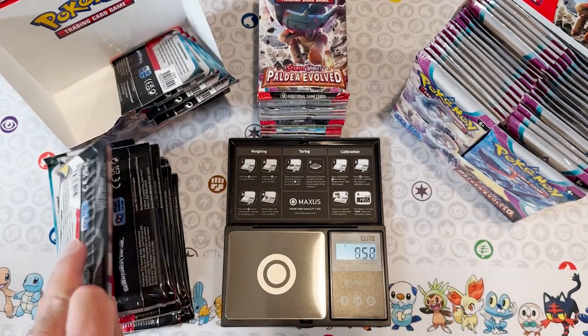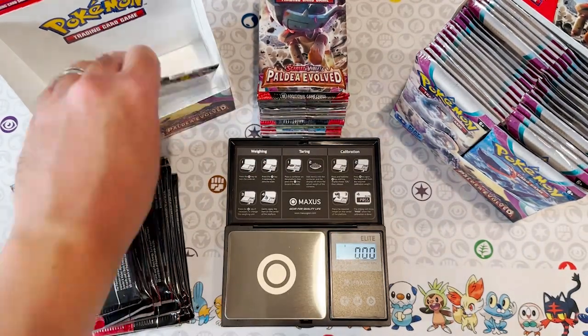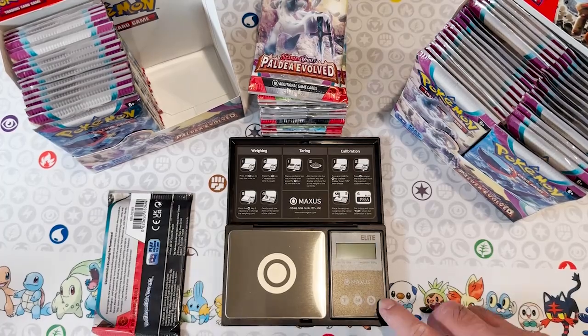So in the early base set and jungle set days, these were the packs with foils in them, or, for Scarlet and Violet, those were the packs that contained an EX card or better. Without having the full box, it is more difficult to determine whether or not the pack is heavy, but for some sets, it still can be done.